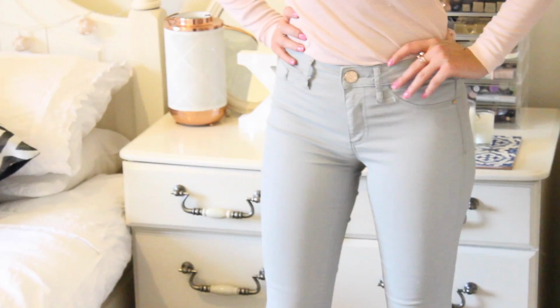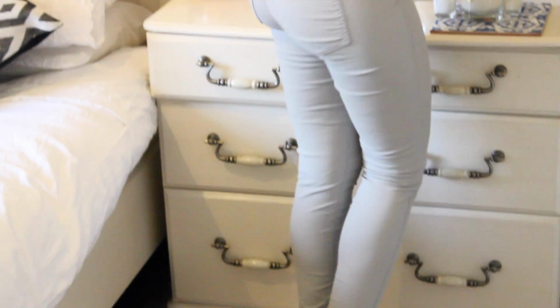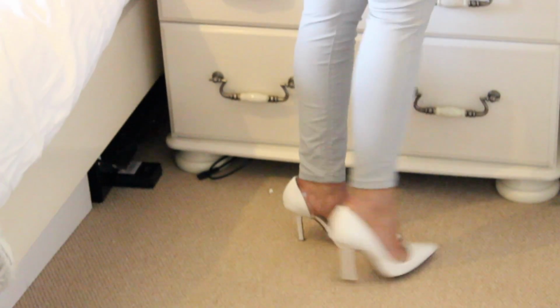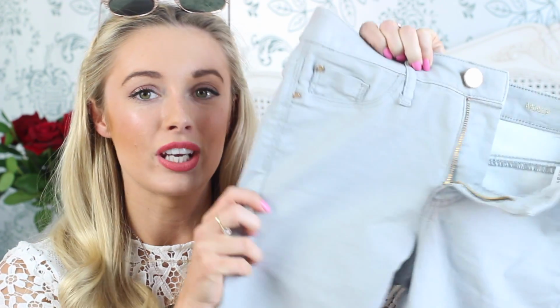Next I had a little splurge in River Island, and the first thing that I picked up is this pair of jeans. Now these are a lovely almost lilac-y grey colour, and they're that kind of waxy finish, so they don't feel like denim, they definitely feel like they've been coated. But I just thought the colour was really, really lovely. Personally, I'm tired of just wearing normal kind of denim, so I thought that this kind of coated denim in this lovely grey colour would be a really nice way of transitioning my jeans style from winter into spring.